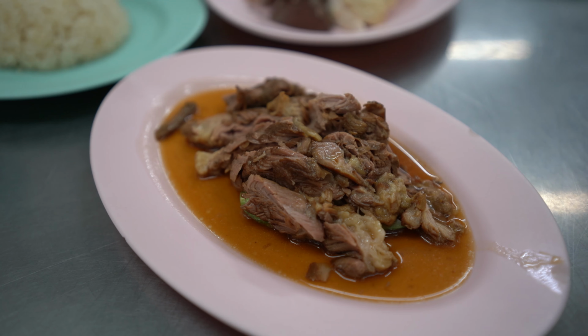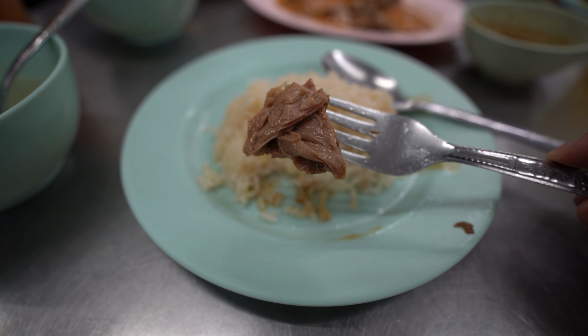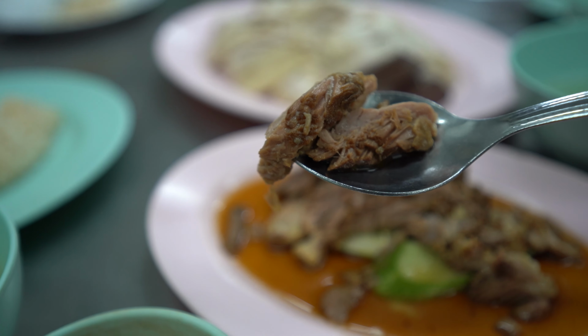Another must-try dish at this place is the braised pork. Even though they are famous for their chicken rice, you have to try their braised pork as well. It looks a bit like the lu rou in Singapore. It's a bit dry and tough, but still more moist than the ones that I've had back home in Singapore. But really the star of the show is the chicken rice.